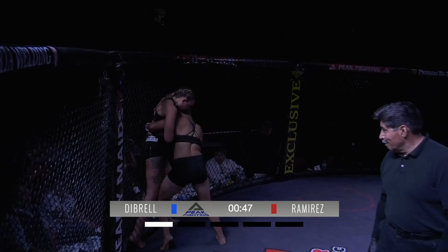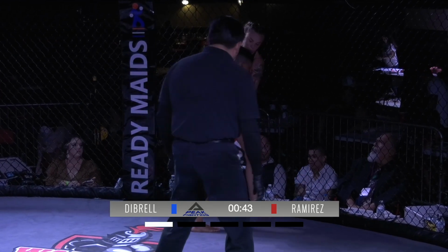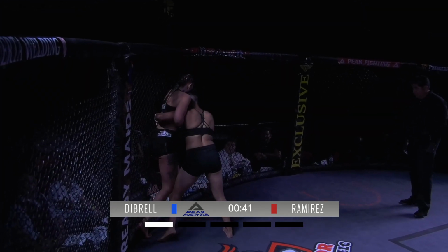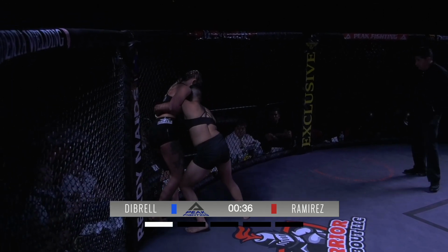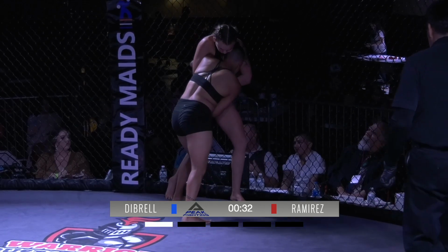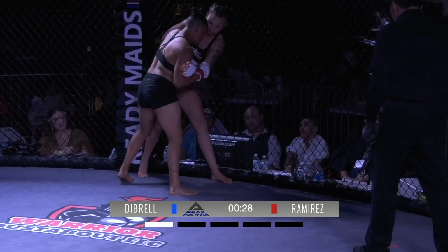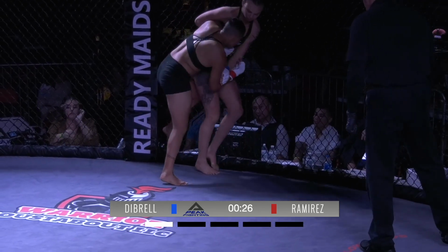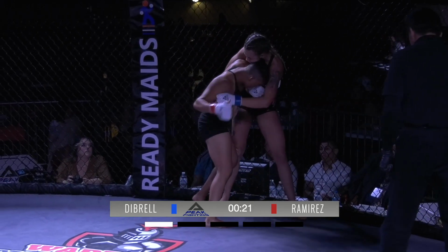Less than a minute to go here. Yeah, we've really got to see some action here or the ref will separate these ladies and put them back out to the center of the cage. Nancy needs to be transitioning to takedowns if she's not going to strike here up against the cage. She's looking to reap those legs of London.